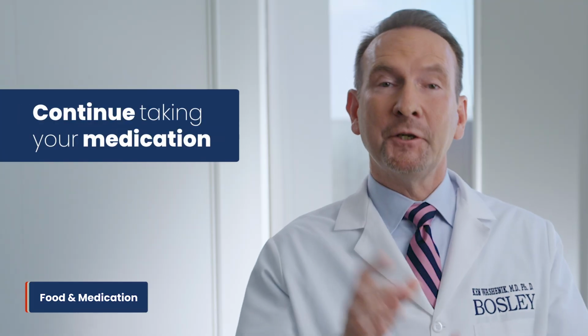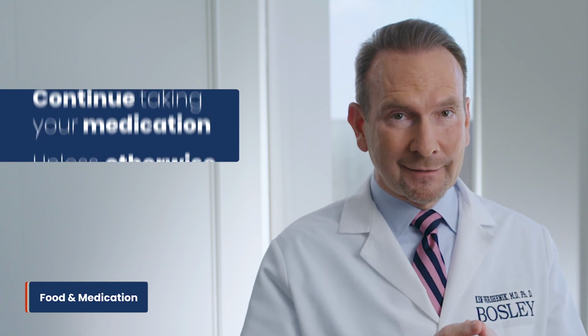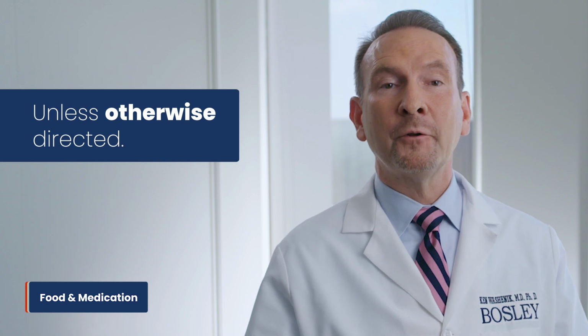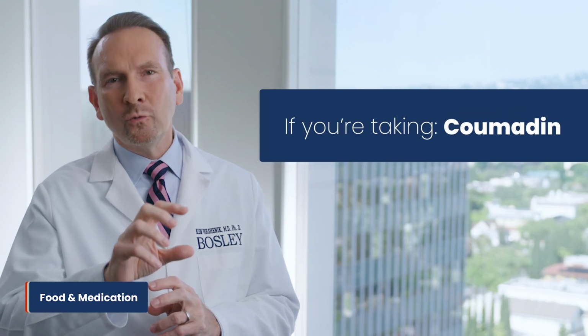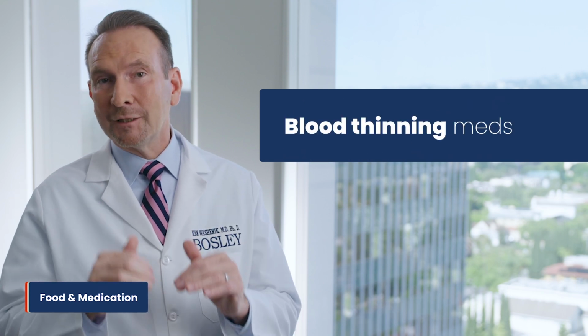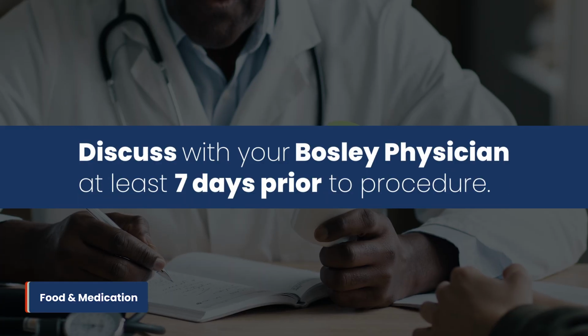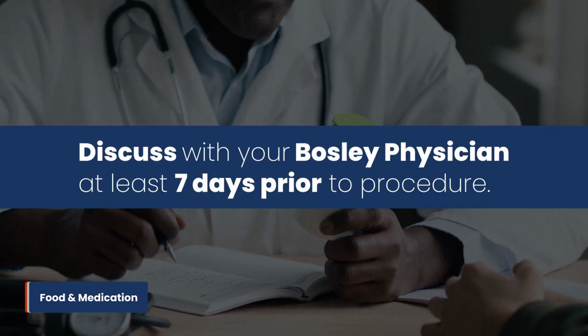If you're taking medication for a medical condition, continue to do so as directed unless you've been told otherwise by your Bosley doctor. If you're taking aspirin, Coumadin, Plavix, or any other medication that can decrease your blood's ability to clot, please discuss it with your Bosley physician at least 7 full days prior to your procedure. Before discontinuing any prescription medications, though, please check with your prescribing physician.